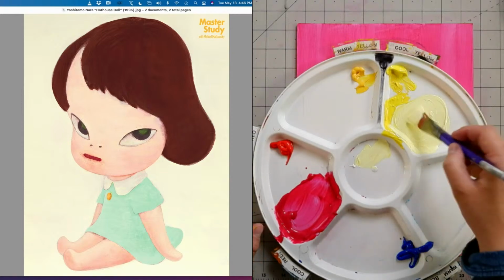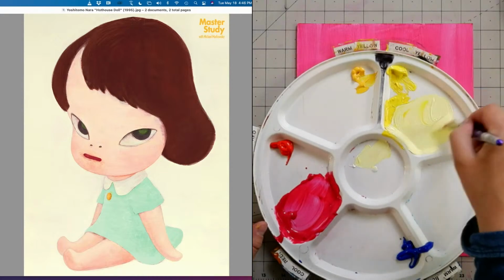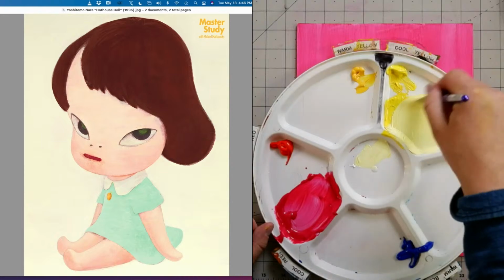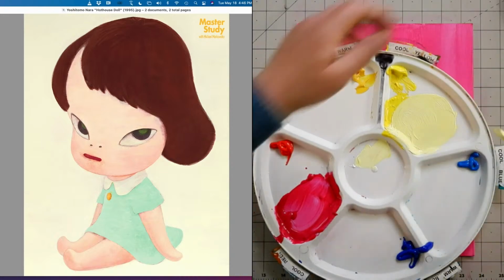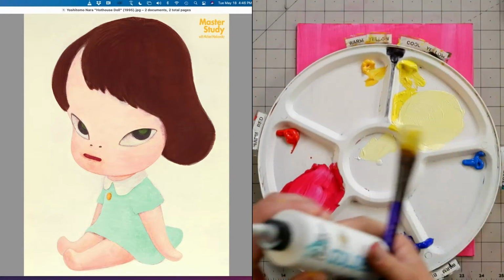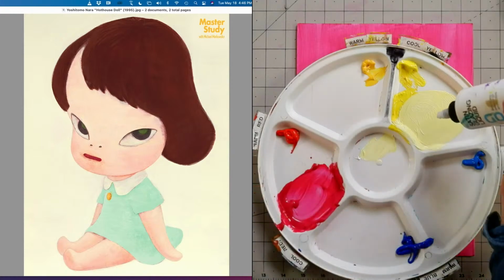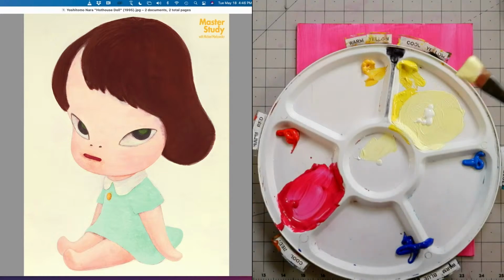I was going to take a tiny bit of blue, but if I put blue in there right now, I have a feeling it's going to go pretty green. So I think I am going to leave it like this, and we'll see what our results are. Now, before I paint this, I'm going to use a little bit of my glazing medium to thin it out a bit.